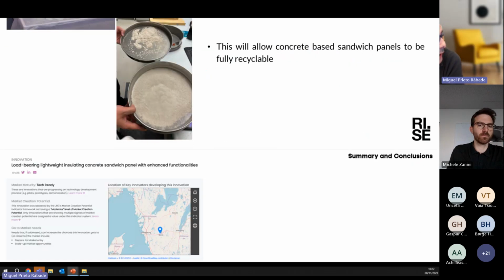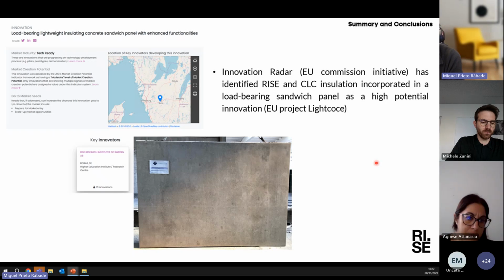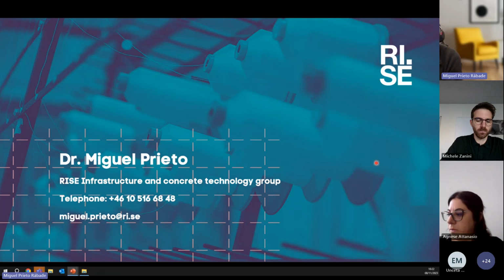And just to finalize, I wanted to share with you that in the context of another EU project, like Cook, that has been finished already, it was identified by the Innovation Radar. It's a new Commission initiative that has identified RISE and the CLC insulation incorporated in a load-bearing sandwich panel as a high potential in innovation. So yeah, this is all from my side. If you have any questions, just let me know.